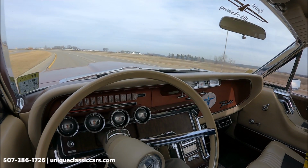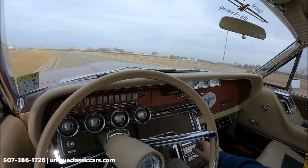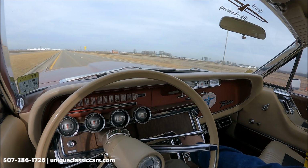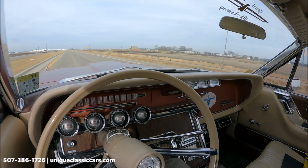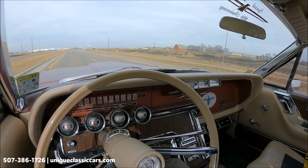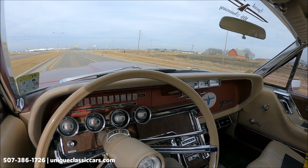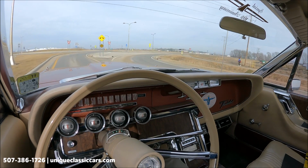Smooth riding car. Equipped with a factory clock. Factory radio. Home stretch, aren't you, Coach? Yeah, we're getting closer. AM working well. Lower motor works. Under the dash we have an aftermarket vintage air system that blows air as well. Stock looking interior, these bucket seats. Very futuristic at the time, the styling of this car.